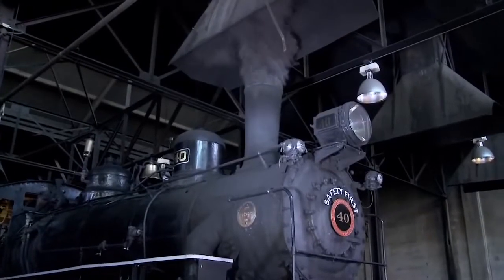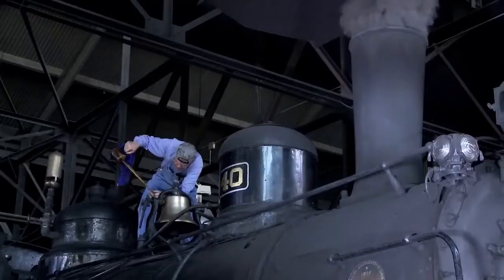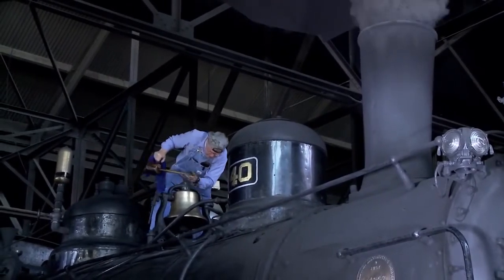We have lit off locomotive 40, and you can start hearing that it's getting kind of noisy in here. If you can imagine this during the day with 6 locomotives going, it truly was like your head's in a 55-gallon drum and someone beating on the outside. And it's going to take 4 to 6 hours before she'll roll out the door.